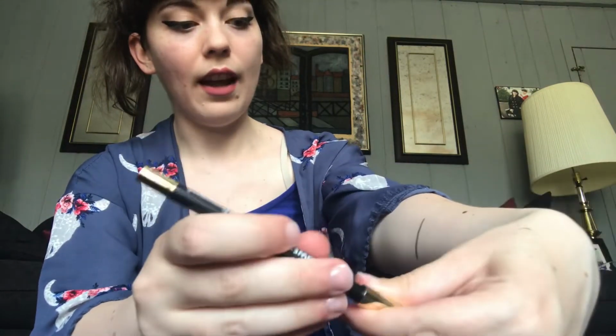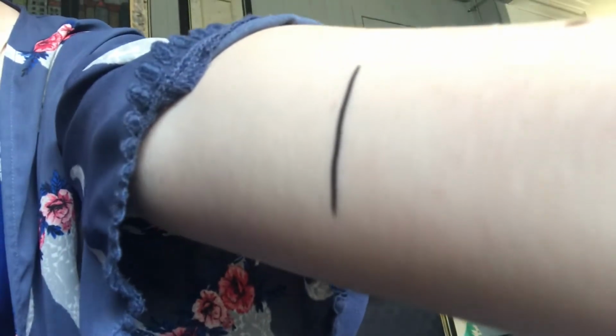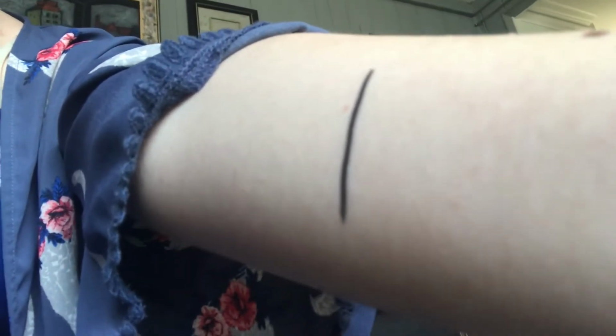Huh. Okay. I don't hate it. I like it. So that's just one stroke of the eyeliner. I think that's pretty darn good. That definitely got a lot of color for one swipe, and yeah, I'm looking forward to using this.